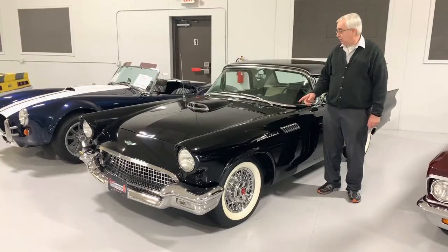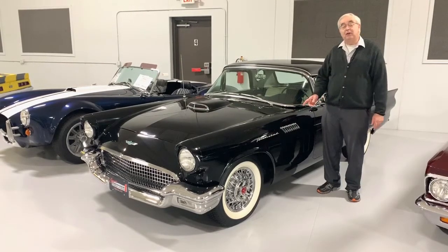Today I'm going to show you one of our nicest of the mini birds that we have in inventory right now.